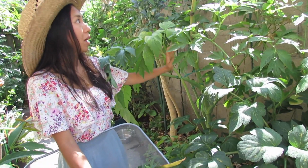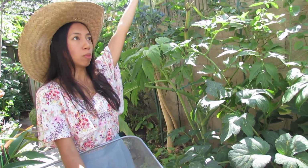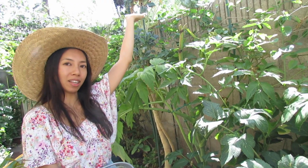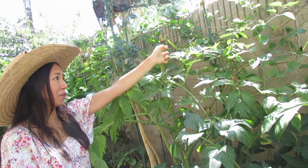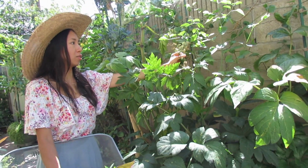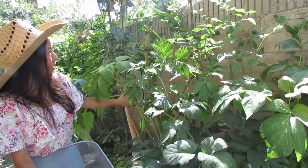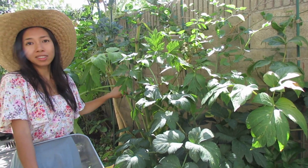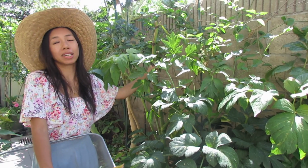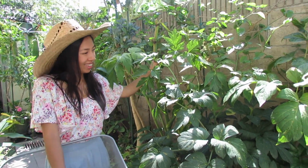When the ashitaba flowers, it gets really tall, and it also got a lot more sun than it's used to, so it actually burned. So only parts of the stalk, the flowers, are going to go to seed. So I'm a bit sad about that, but that's just how it goes in the garden. Luckily there are some spare, and I've planted the ashitaba in different places, so I have backups.